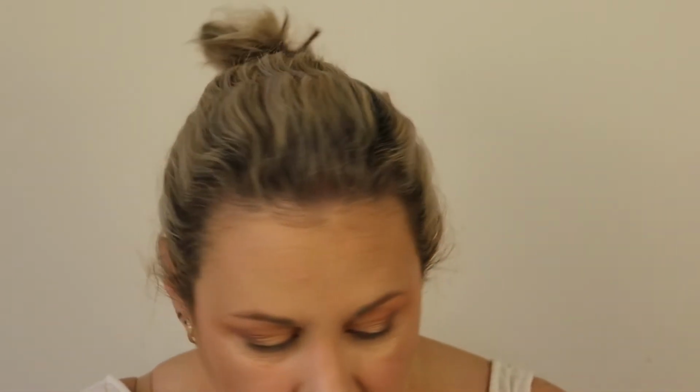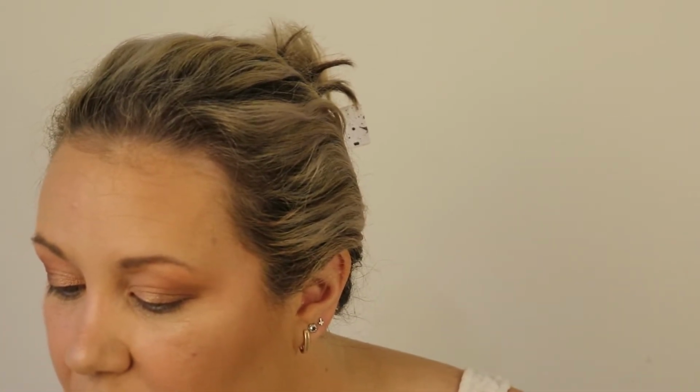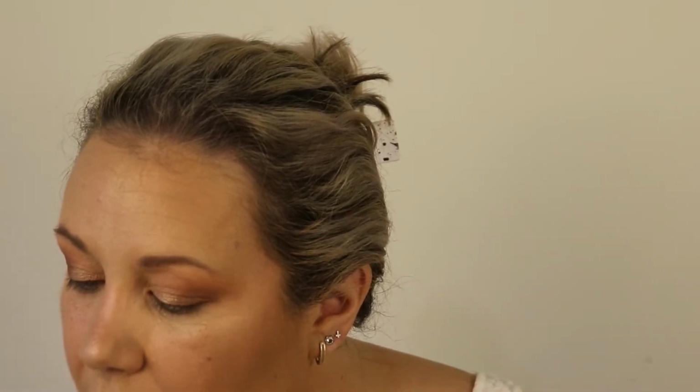There we go. Look at that, pretty. We're finished with this one now. I'm going to go in with the highlighter one more time just on the inner corner and the brow bone. Let me find an appropriate brush to use. Let's just use this one.